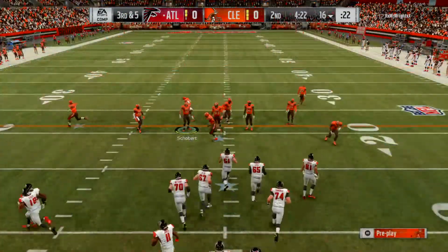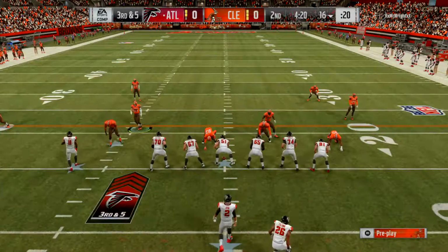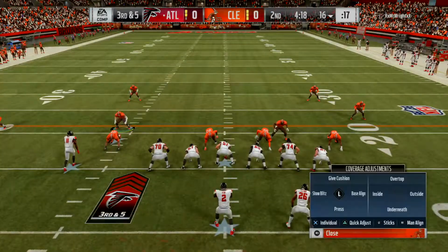The last play on the completion got them half of what they needed. Now here's a tough 3rd and 5.